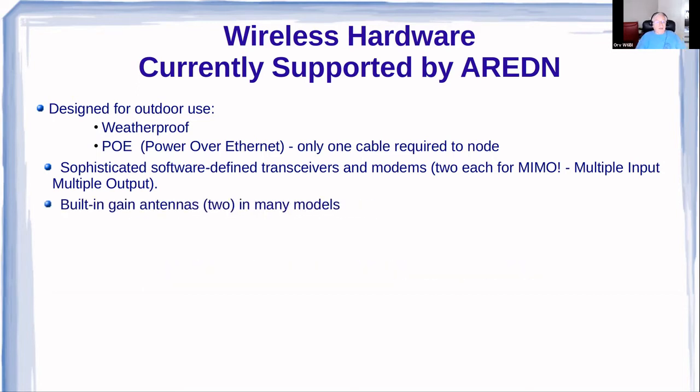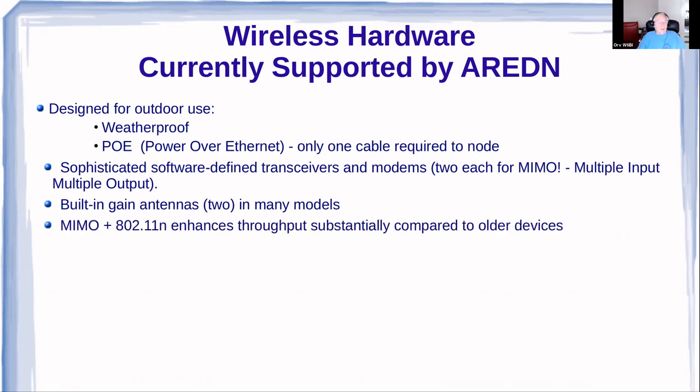Most of them have gain antennas, one for vertical, one for horizontal. And as you'd expect, the throughput and sensitivity are far better than the older gear.